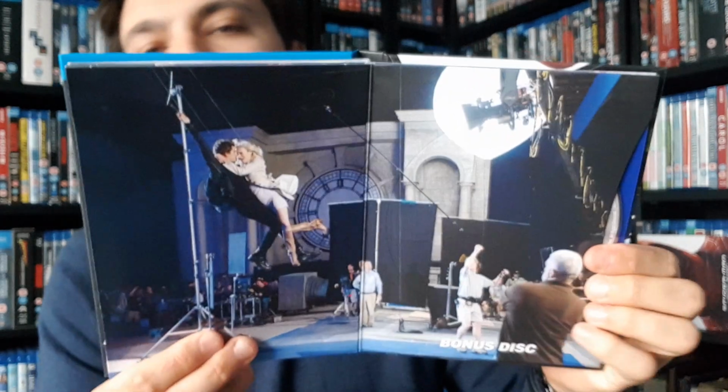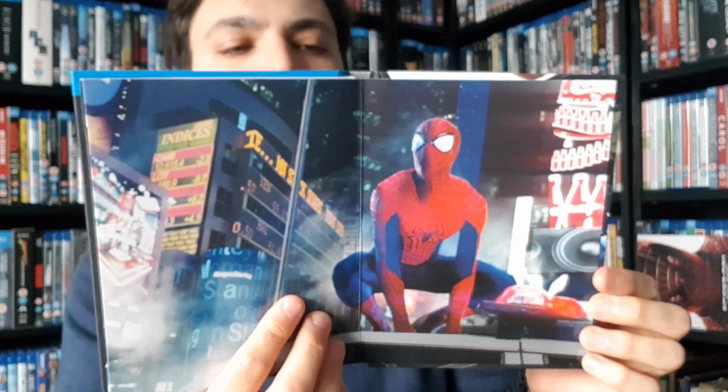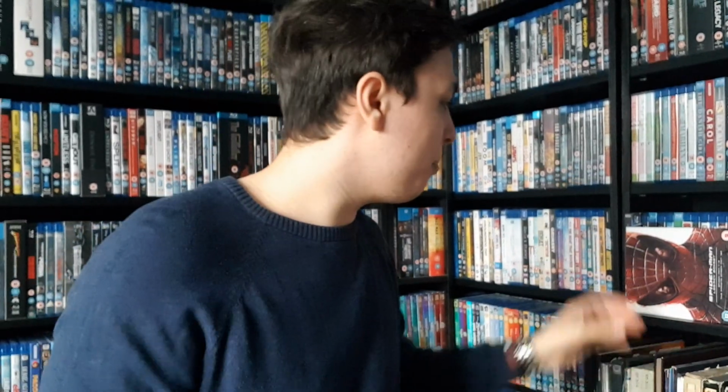And of course we got some bonus stuff, and that's a really nice picture there. Really like that. And then the picture on this one's a bit plain. And then we got one more bit at the back, which we'll have a quick peek at, and it's a beautiful picture. Spider-Man. Get another look at that cover though. It's awesome. But yeah, so that's my little pickup from CEX.